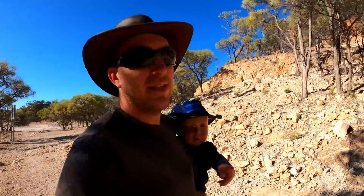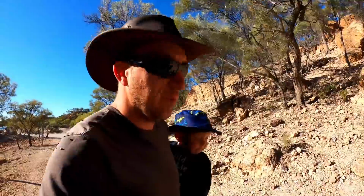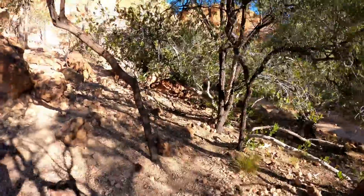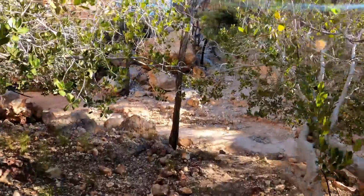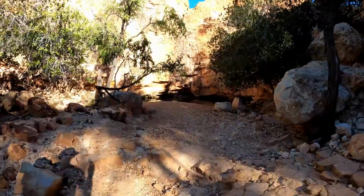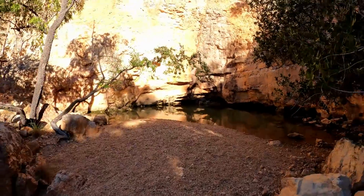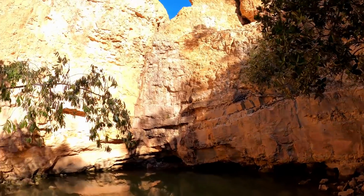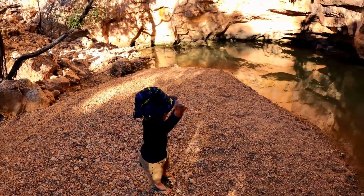Hey, what can you see, kiddo? There's a little trickle of water in here. I can't hear anything. I can't see anything. It must be in here somewhere. Oh, I think I see a bit of water. Ooh, duck. Where's the duck? Ah, that's quite pretty. There you go, kiddo. Yes, you can throw rocks in there. Good job.